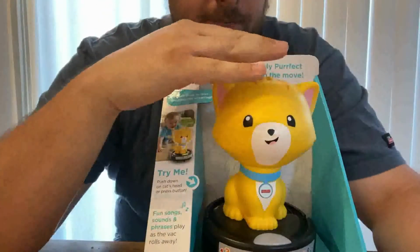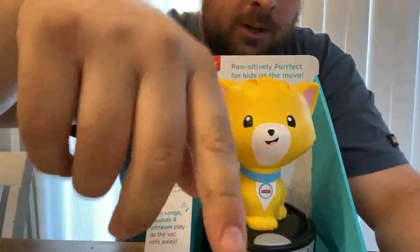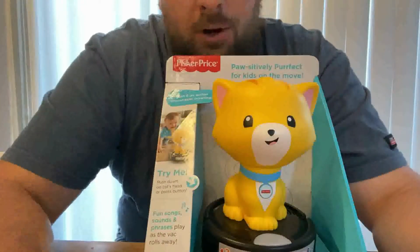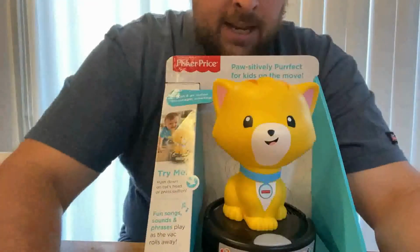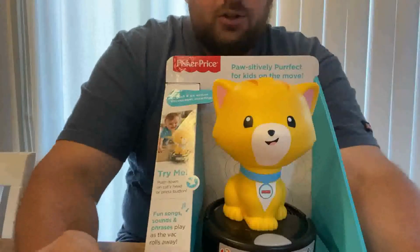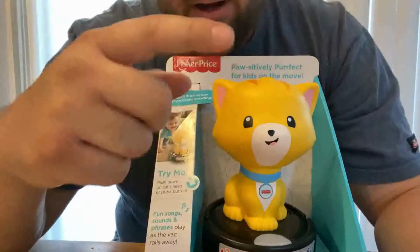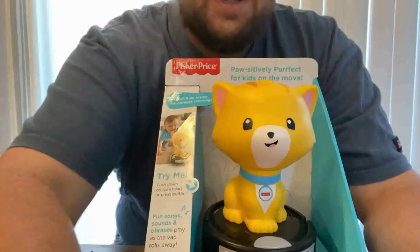You can push down the head and it will zoom across the floor, and your child will crawl after it. Or you can push this and it plays music, or you can simply just push it, and it's a great experience for your child. Oh, I also forgot, you can also pull it back and it shoots forward too. But yeah, this cat Roomba is one of the coolest toys that Fisher-Price has that's under $10.